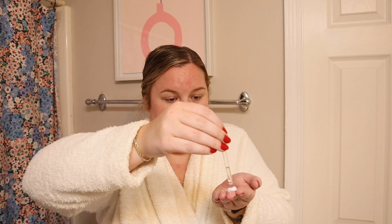I order it usually off Amazon because that's where I found that it's cheapest. But I take about this much moisturizer because, like I said, this moisturizer is very thick. You don't need that much of it. And then I get a full dropper of the tanning lotion, and I just put it in my hand and rub them together to where it's all rubbed in, and then I just work it into my face.